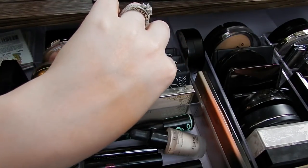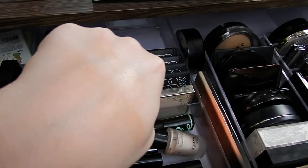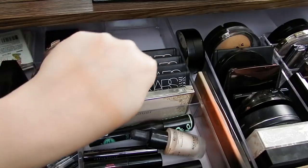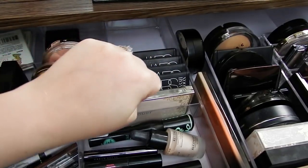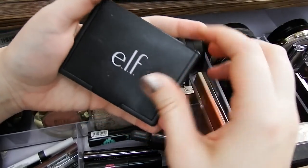Yeah, it's not super picking up on my hand, but it's a really glowy bronzer, and it's not really my favorite, so I might pass that one on too. I haven't had it for very long, but I really just don't find myself reaching for it. It's just not really my style. Yeah, I thought I would like it more than I did.